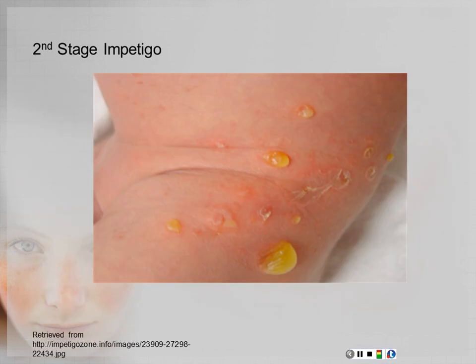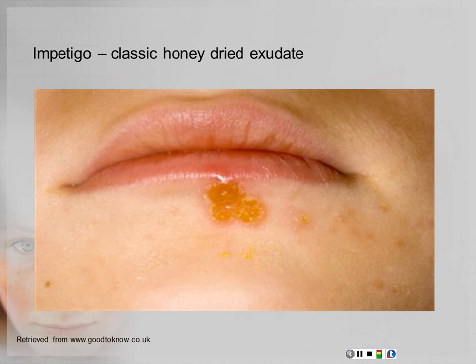Then that looks nastier. And then it's got the little honey-colored dried exudate. As a school nurse, I tell you, I could not eat honey for years. I just couldn't. And I have to take a break from honey after I do this lecture, too, sometimes. So it's just the idea.